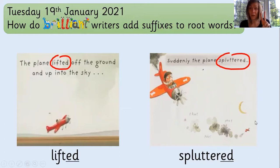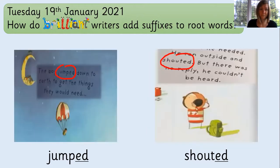So that was two clues that this book is written in the past, but I found even more words. Have a look. The boy jumped down to earth to get the things they would need. So he's not jumping, he's not doing it right now, he already did it. He jumped. Can you spot the ED? Great job, guys. And have a little look at this one. See if you can work out what he was doing.